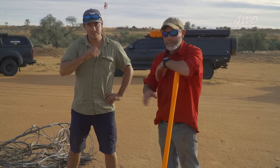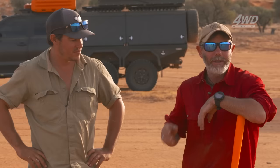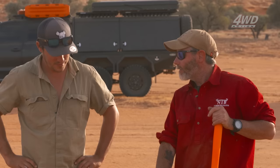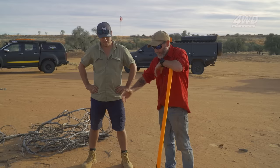The reason we dig a hole out here is because, A, we can. It's real easy to do. But the other reason is that the wind comes up out here on these big open clay pans. It's protected. Shaun, I reckon you get better coals in a hole as well. Yeah, big time. I reckon you do too. And then tomorrow when we leave, you fill it all back in.